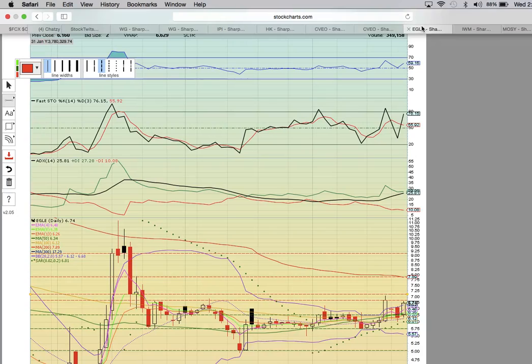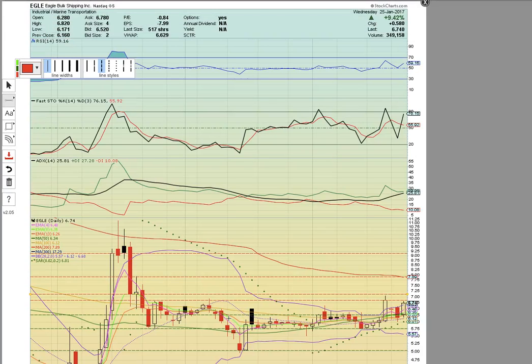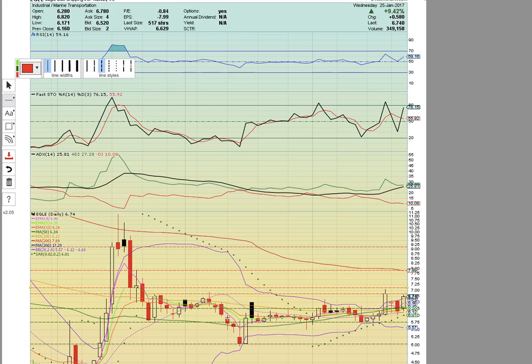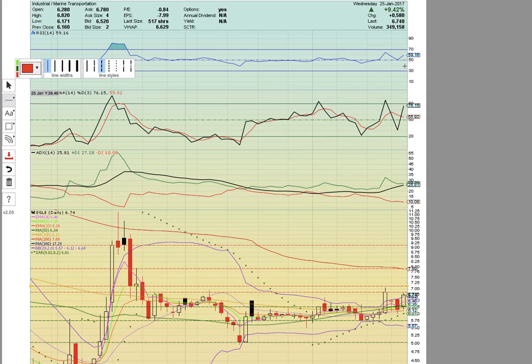The next one is EGLE. This looks like it's setting up for us. We think you should keep an eye on this stock. Stochastics and RSI are heating up. You can see RSI is in the bull zone. Stochastics had a bull cross today. When you're watching stochastics and you see the black line cross the red line to the upside, that's usually a bullish signal.